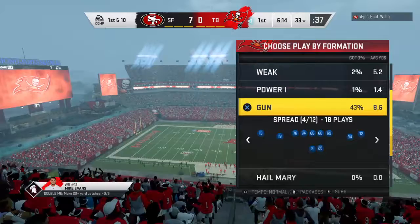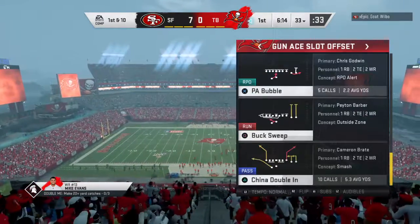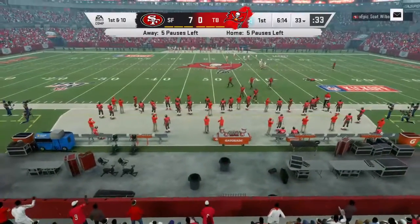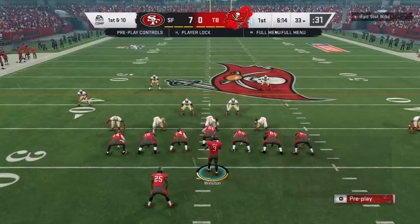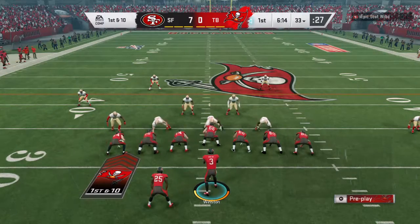Now we're going to get a timeout. Appears we've got an injured Buccaneer. Boy, not what you want to see in quarter 1 of the new year. We'll be back. Winston and the Bucs take over now, 1st and 10 at the 33-yard line.